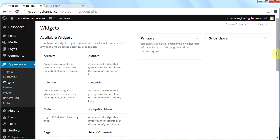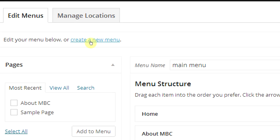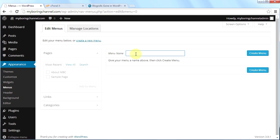What I want to put in my sidebar is some links. Well, the first thing we need to do is have some links to add. So let's go to Appearance and then Menus. Here in our Menus screen, we're going to create a new menu. We're going to call it Links. And then we'll click Create Menu.